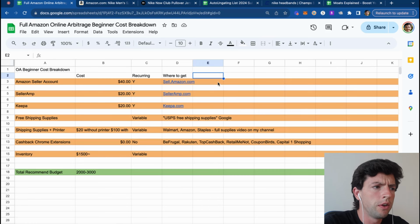A lot of people don't know this, but USPS and UPS actually give out tons of free shipping supplies. You can get that by literally just searching USPS free shipping supplies and UPS free shipping supplies on Google, and you get a bunch of shipping labels free from UPS, like these big things of shipping labels, then a bunch of boxes from USPS for free as well. So you might as well take advantage of those too.